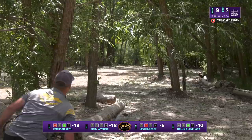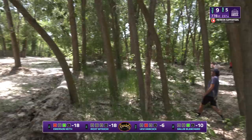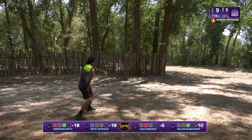That's what I've always thought made disc golf so special, is the creative style of each individual. There's no exact way to do it. There's some similar technique in the footwork and the hips and everything, but the actual way that you spin it out of your hand, everyone seems to do it different.